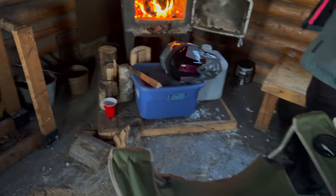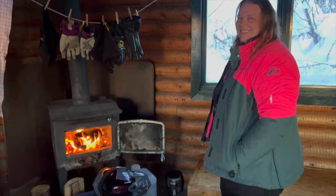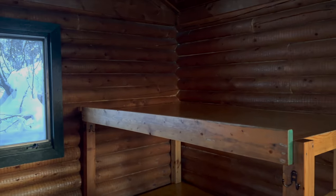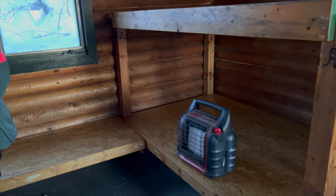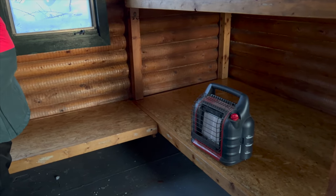Kate slept in this chair. There's Kate. A little cat napped, feeding the fire all night long. I wrapped myself in a survival blanket and slept on and off there. With the heater, Mr. Buddy on low. The Mr. Buddy on low with two new propane tanks died after about 7 hours.